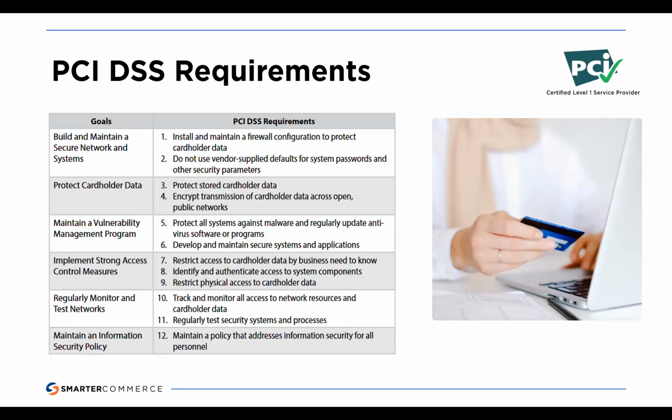Protect cardholder data. In this case, because of the way Smarter Commerce is architected, it doesn't necessarily apply, because cardholder data is not stored anywhere within the solution. The next goal is to maintain a vulnerability management program, essentially have a set of practices in place to make sure that all vulnerabilities are patched and secured as soon as possible.